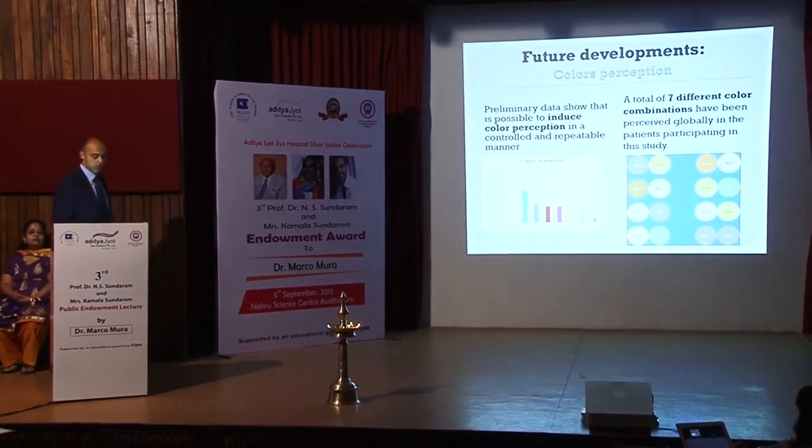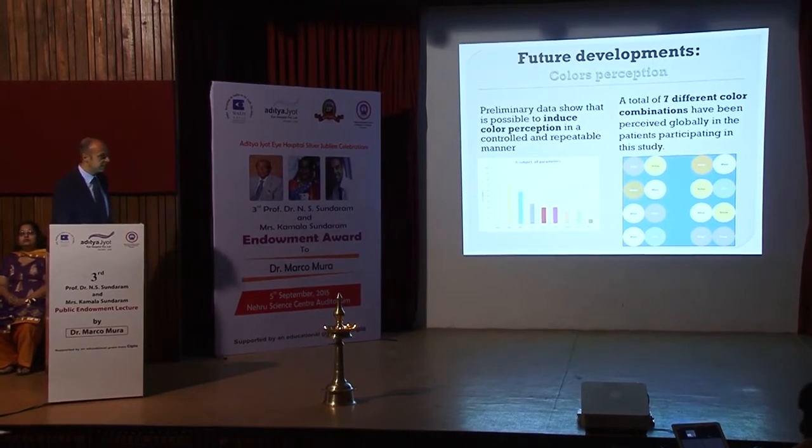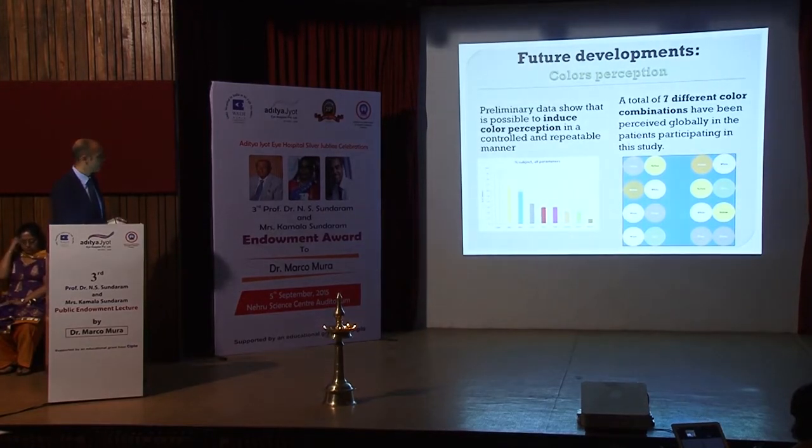Future developments: what we saw is that by stimulating the different types of electrodes with a special frequency, we were able to reproduce colors. And before we thought that was not possible. It was only possible for this patient to see black and white gradient of colors, but it's also possible to achieve 7 different color combinations, as you can see here. And I also have an example in a video of one patient doing that.